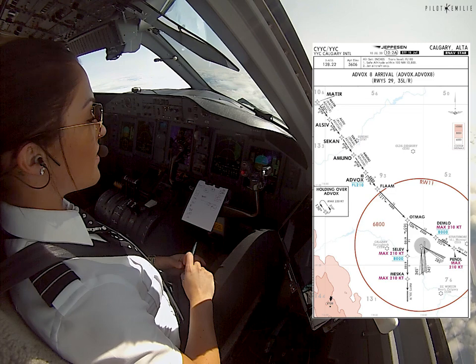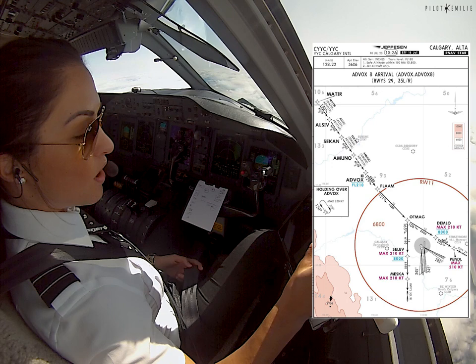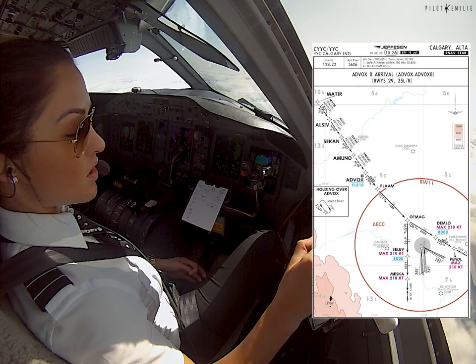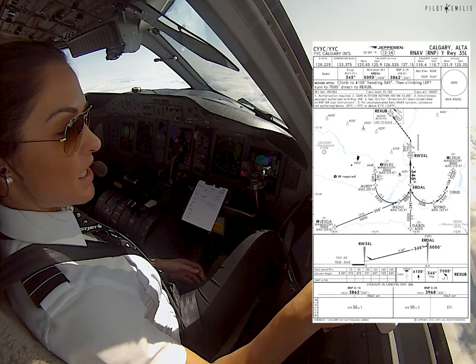Alsev, CCAN, Immuno, ADVOC, at or below flight level 210 to flame. And then AutBag, Stella, max 210 at 8000, hoping for the transition there. If not, we'll be Mesca, max 210, and then vectors. Transition into the RNAV RNP Yankee 35 left into Calgary.